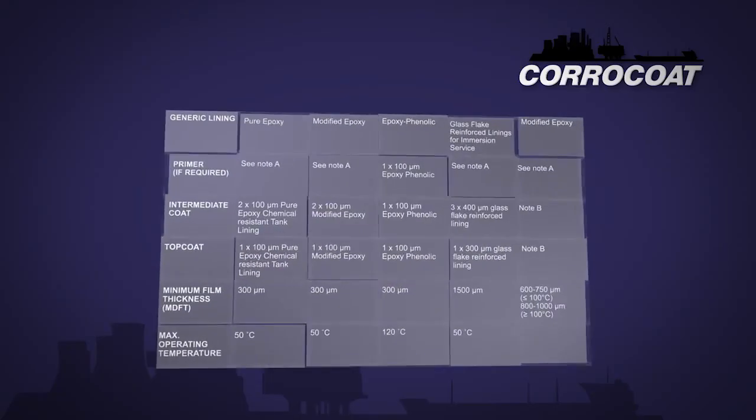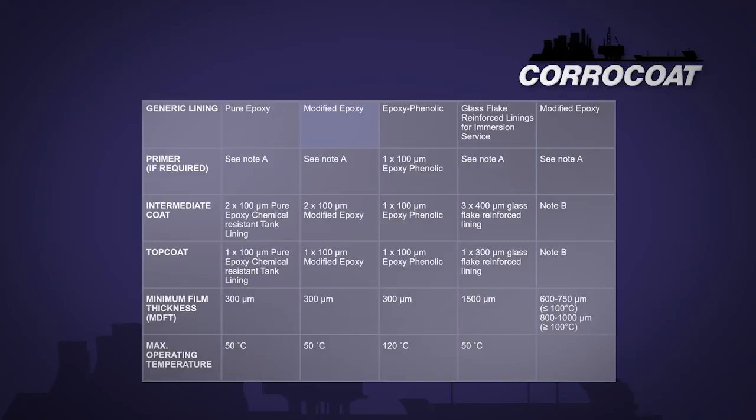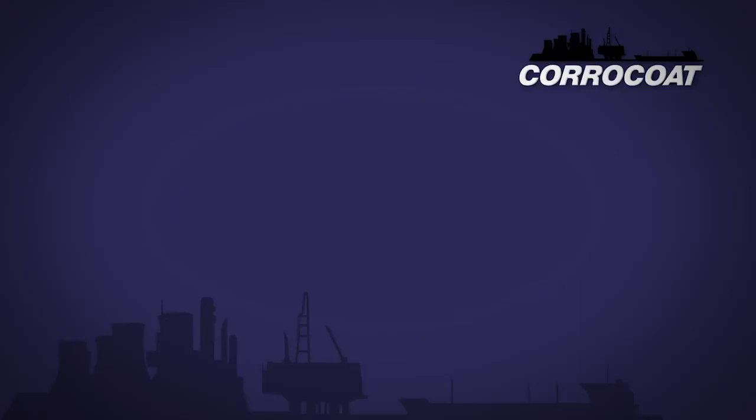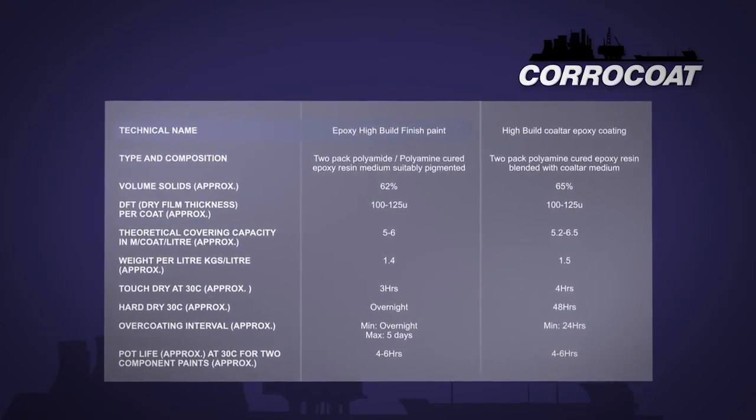Generic lining, pure epoxy. Does that mean no filler, no thixotrope? Modified epoxy. Modified with what? There are many different types of epoxy. It's like saying to the waiter, I want food. The next one. Technical name, high build paint finish. That's really technical, isn't it? Volume solids, approximately 62%. We must have circa 62% solids, but any solids can be used.